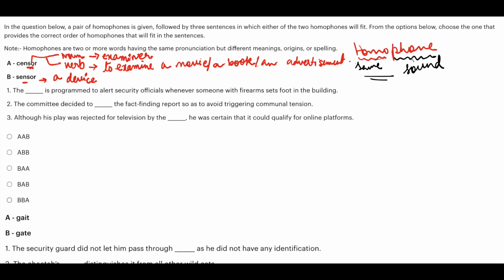Like if you go to a shopping mall or airport, in the washroom, you will find taps with sensor. So what happens in those taps? If you place your hand just below the tap, the tap can sense your hand and water will start to come out of the tap. The tap will start pouring water. So this is what is sensor, SENSOR. It is a device.